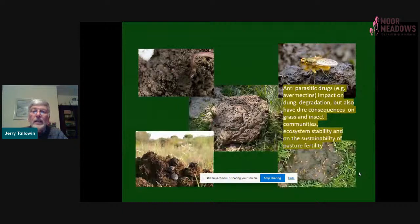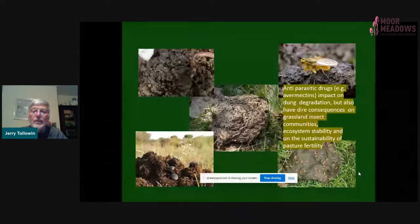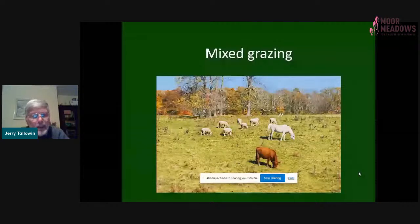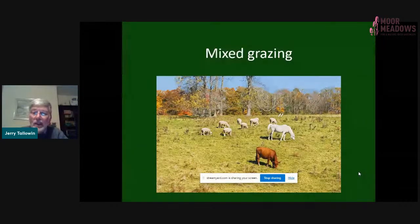And I'll very quickly say that here are some photographs of healthy dung. And the problem with antiparasitic drugs such as avermectins is not only do they impact on the dung degradation, but also have a dire consequence on grass and insect communities, and the ecosystem stability, and on the sustainability of the pasture fertility.